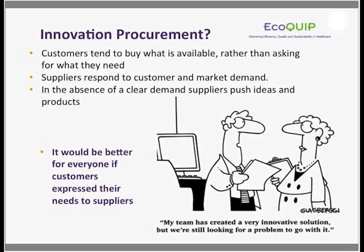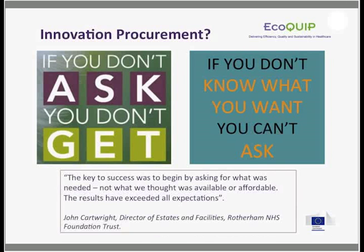So overall, it would be better for everyone if customers expressed their needs in a clear way to suppliers. And that is a fundamental part of what we would call innovation procurement. If you don't ask, you don't get. If you don't ask for what you want, you have to keep buying the solutions that the suppliers provide. And of course, in order to do that, you've got to be very clear about what it is that you do want. And if you don't know what you want, you can't ask. And this is a very common problem: we don't spend enough time thinking about the outcomes that we actually need and finding a way of communicating that to the supply chain, giving them enough time to respond.